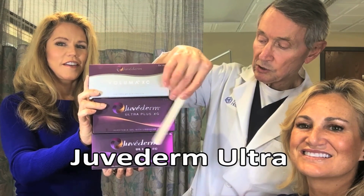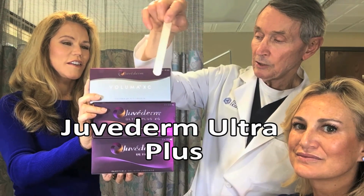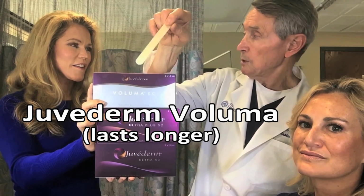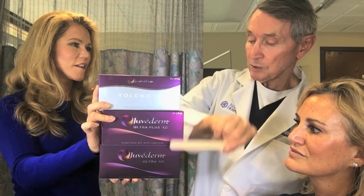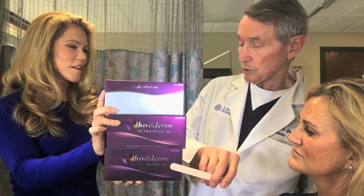So what you see here is the Juvederm Ultra, this is Juvederm Ultra Plus, and this is Juvederm Voluma. Well, Voluma, basically sounding like volume, is used deep because it lasts longer, but it can be lumpy if you try to put it too shallow. Versus these other things, for instance, this one down here is the one I would put if we're going to inject around the eyelids, which by the way is off-label. I would inject this one.